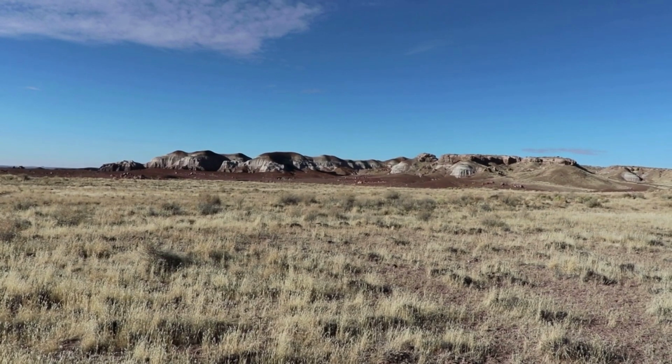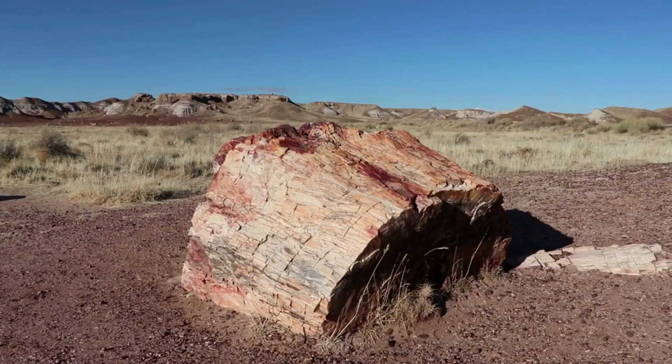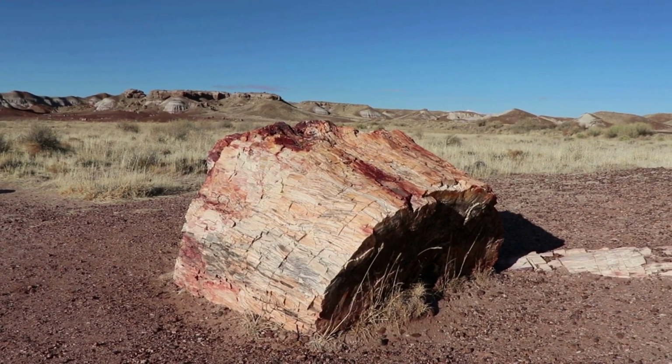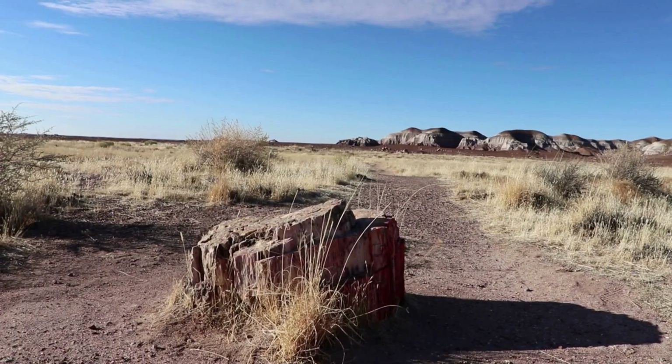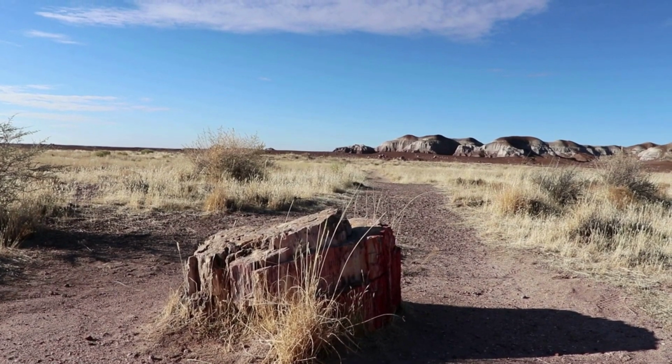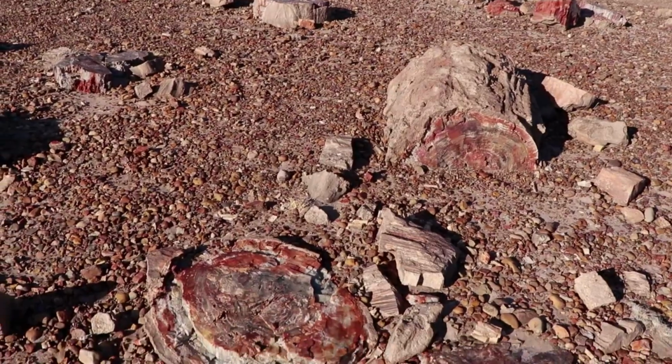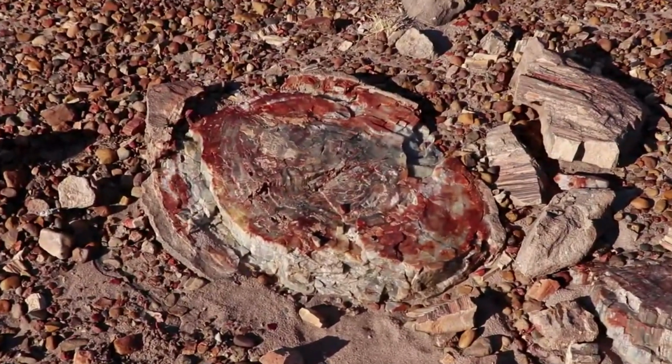After leaving the depths of the Blue Mesa, I've come across some more petrified wood stumps along the roadside. If you want to see more, in fact a lot more petrified wood, then make sure to take a look at my video on the true petrified forests of this great national park, which includes the Rainbow Forest and the Crystal Forest.